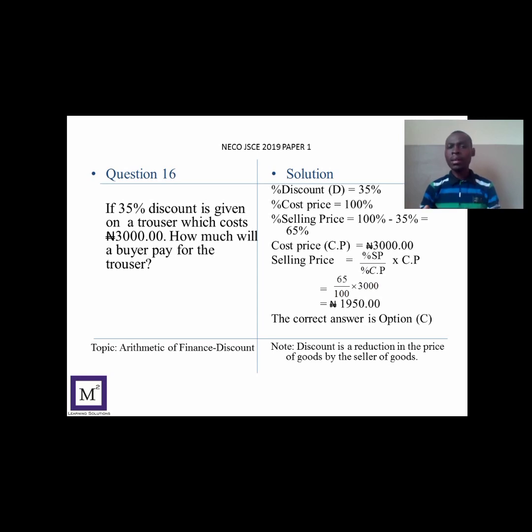But then a discount is given. The discount there means a reduction in the original price of the commodity or the good, meaning that the buyer will now pay less for what he or she wants to buy. Now, if you want to solve this problem, since the discount is given in terms of percentage, you need to remind yourself that the original price, which is the cost price, is supposed to be 100%. Now the buyer is being given a discount reduction of 35%. Therefore, the buyer is paying 65% of the original price of the trouser.